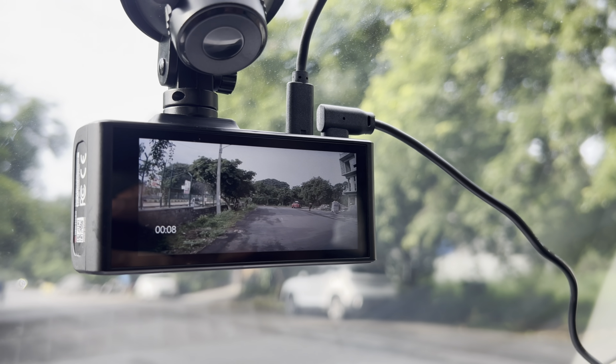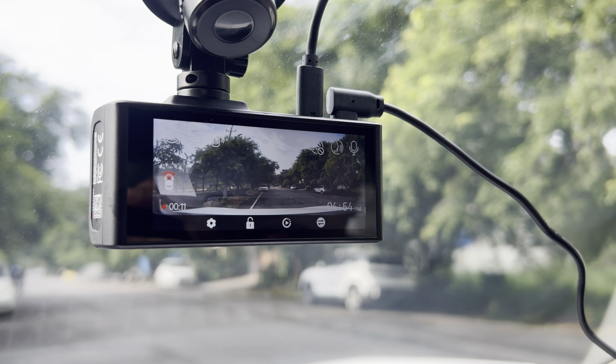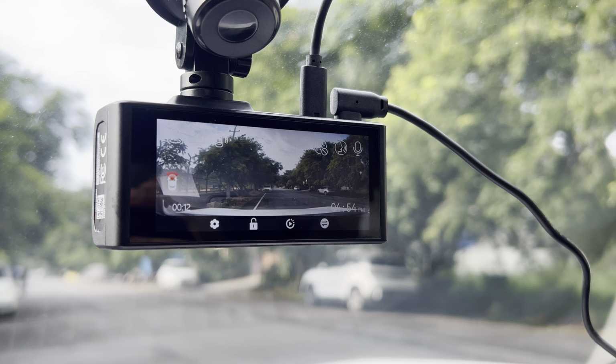Let me show you the voice control feature on the dashcam. Show front camera. And just like that, the dashcam switches to the front camera view completely hands-free.